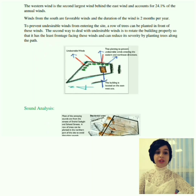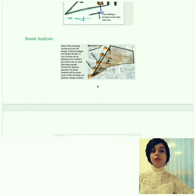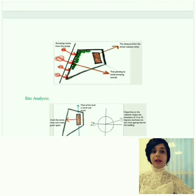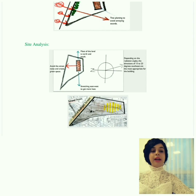The second way to deal with undesirable winds is to rotate the building properly so that it has the least frontage facing these winds, and to reduce their severity by planting trees along the path. Sound analysis. Most of the annoying sounds are from the streets. A row of trees can be planted in the northern part of the site to avoid disturbing sounds. This is the complete site analysis.